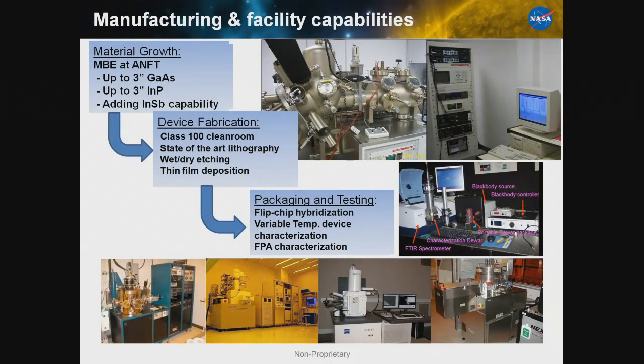So this is the last slide. This is who we are. This is our system. We can grow up to three inch material, and we're adding some new capability now for some in situ growth. We work in state of the art clean rooms, and we have a full test suite for both detectors and imaging arrays. So I'd like to take any questions now.